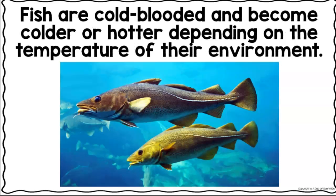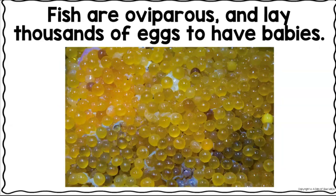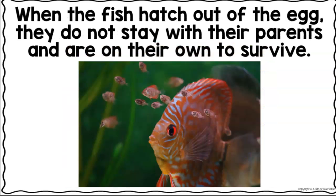Fish are cold-blooded and become colder or hotter depending on the temperature of their environment. Fish are herbivorous and lay thousands of eggs to have babies. So fish lay eggs. When the fish hatch out of the egg, they do not stay with their parents and are on their own to survive. So if you're a baby fish, you just hatch out of the egg, you're just free to go. You don't have to stay with your mom and dad. You're just free.